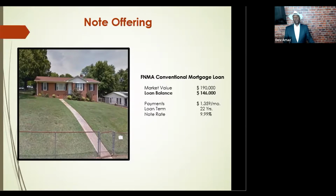The homeowner owed $146,000 to the bank at the time that I stepped into the picture. So if I want to buy that mortgage, that's the balance that would be owed to me if I buy it. These people had monthly payments of about $1,359 each month. They had 22 years left to pay, which means they had been living in that house and making payments for 8 years because this was originally a 30-year loan. Their interest rate was 9.99%.